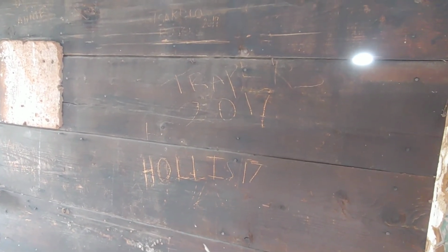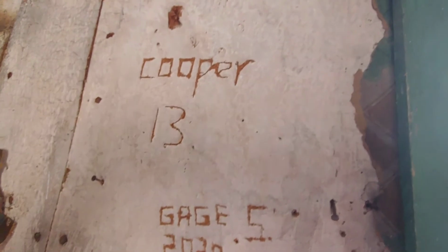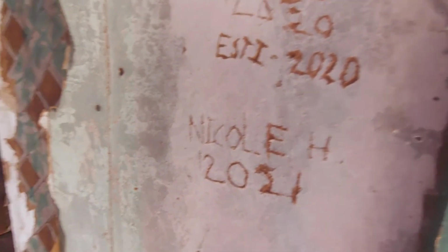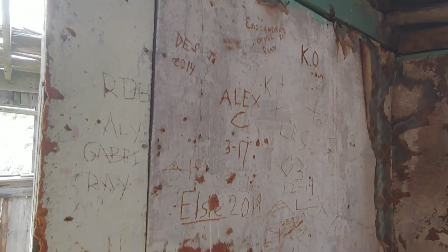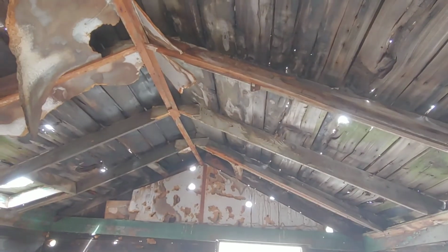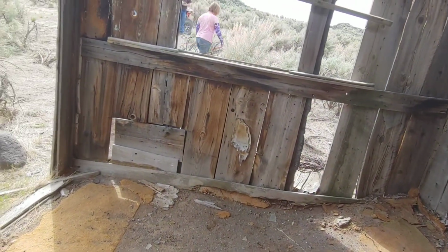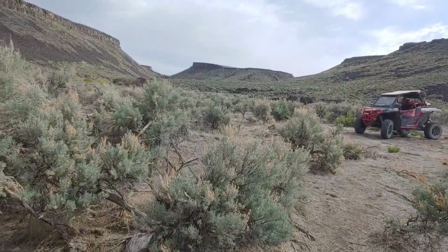Hollis 17 trap. I don't know what that says. 2017. Cooper 13 gauge. 2021. These people have been here. Look at this old wallpaper. You smell the right way, right? Yeah, so I just played with it a little bit.